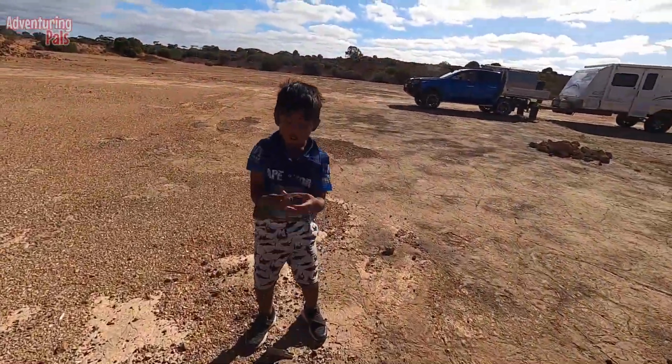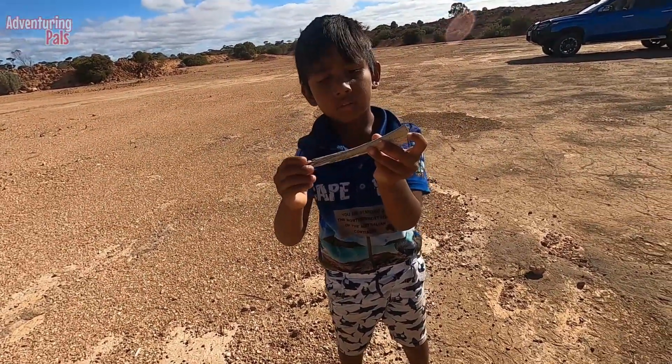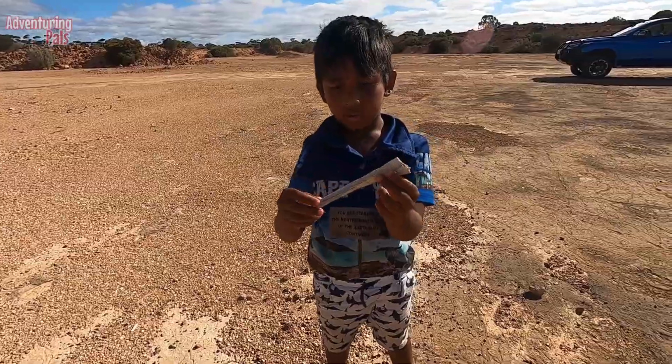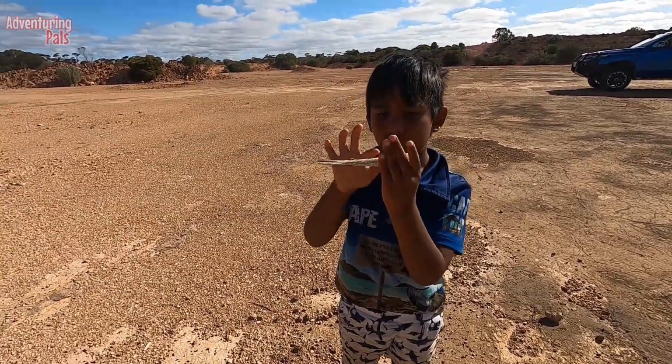This is bones. I thought this was a kangaroo tail. Kangaroo tail, because this bit from the tail and this bit from the other tail.